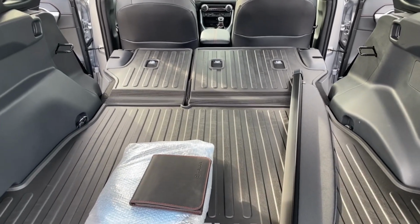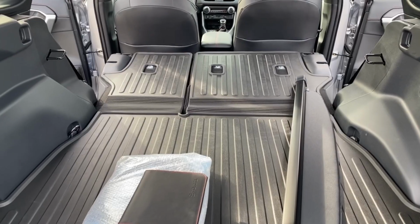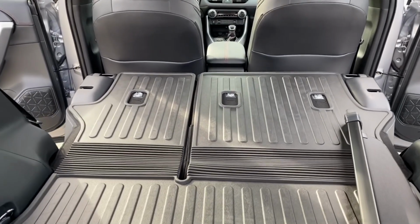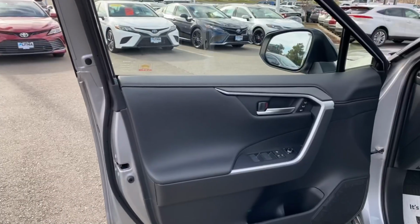There are some people that like to camp in these, and there's an air mattress that's designed to fit this back here, so you could go out camping in it. In the back seat, very adequate. Love that they put heated seats in this for the rear passengers. I'm 6'2". I had that seat pretty far back for me, and I still have a good 1.5 inches or so of knee room in here. Again, if I'm back here, I have power ports and air vents for me to charge my electronics.